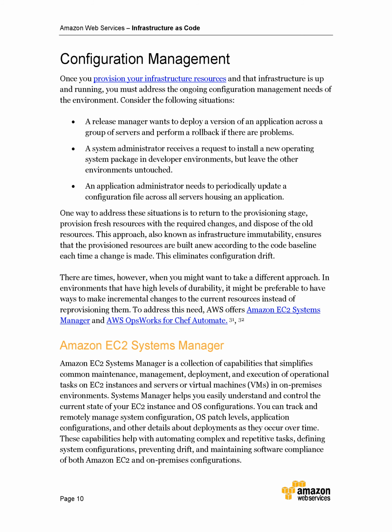Consider the following situations. A release manager wants to deploy a version of an application across a group of servers and perform a rollback if there are problems. A system administrator receives a request to install a new operating system package in developer environments, but leave the other environments untouched. An application administrator needs to periodically update a configuration file across all servers housing an application.